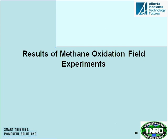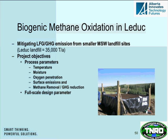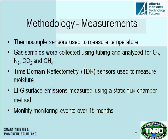So we started with Leduc, which is south of Edmonton, and we set up an experiment to look at the potential mitigation of methane emissions. We studied several parameters: temperature, moisture, oxygen, and eventually we gave them a full-scale design. Right now they've built 3 large biofilters, each of about 45 to 65 meters on each side, so it's fairly large scale. And in there, what did we measure? We had thermocouples to measure temperature. We took gas samples by depth, and we measured all those gases. We used TDR, time domain reflectometry, to measure moisture, and we did surface emissions using a static flux chamber. And we did that monthly for 15 months.